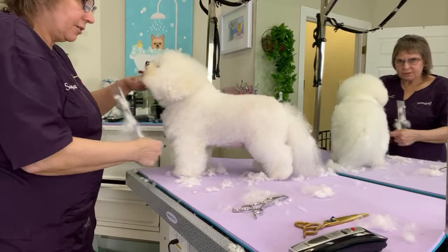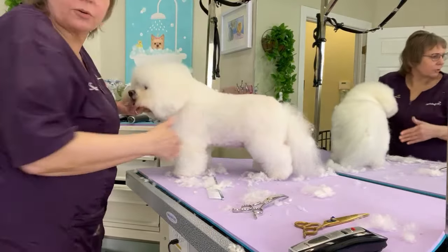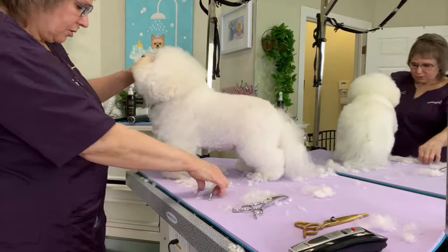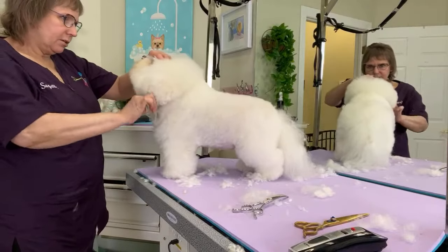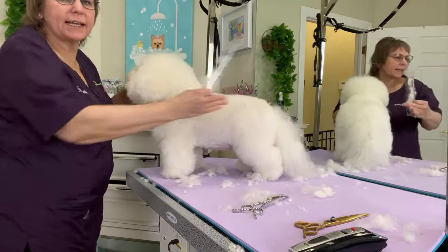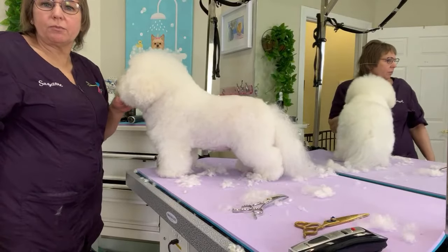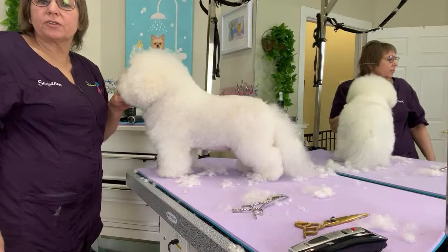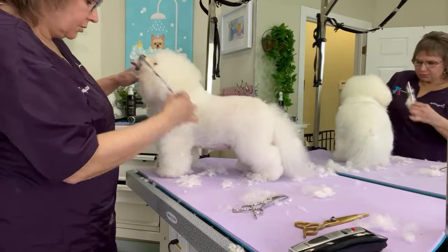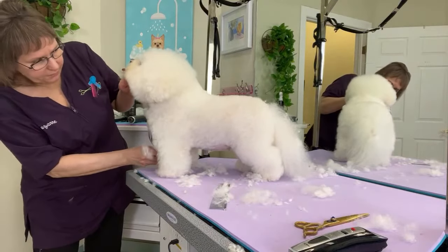So here, your eye is making her look really long because of the way her hair is left up here. So I'm gonna shorten her back a little bit. Correctly, Bichons should be 10 long to 9 high. But she looks right now more 12 to 13 long to 10 high. So we want to adjust that with her hair.